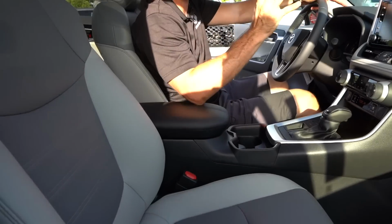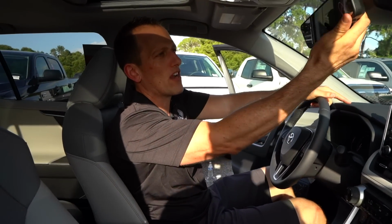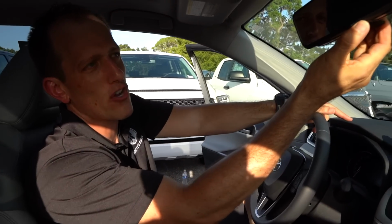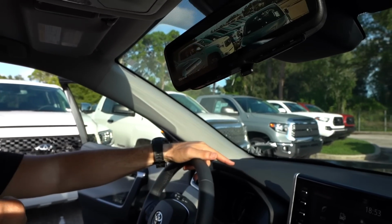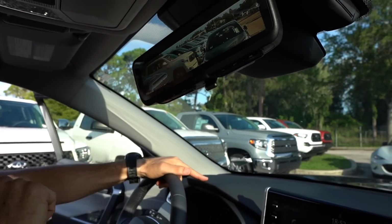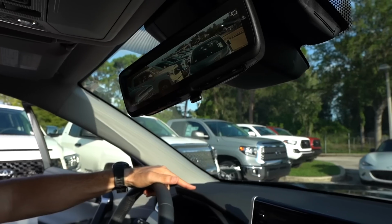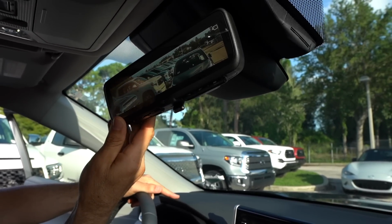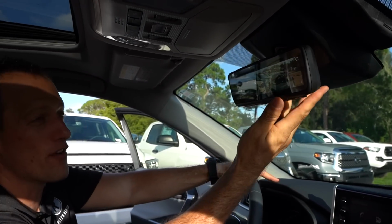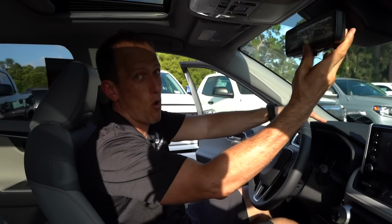I'm gonna test O'Neill's camera capabilities here. I'm gonna spin this towards you because I wanna show you, watch this. You actually have in your view camera, the camera out the back. So there's the Tundras that are parked right behind this RAV4. You could actually drive with this on, no problem. Nice touch. I only have seen that in other vehicles that cost a lot more than this one.